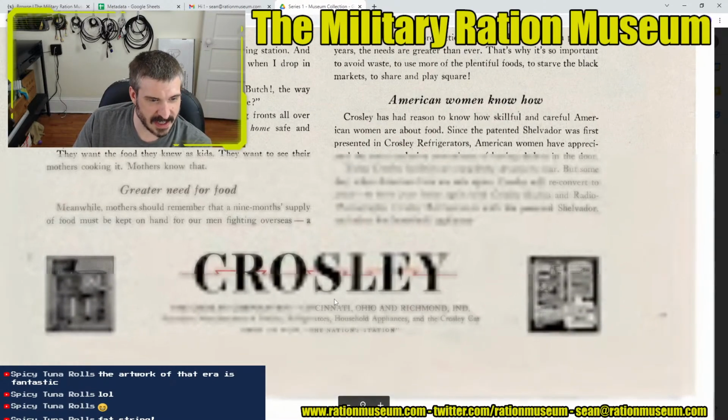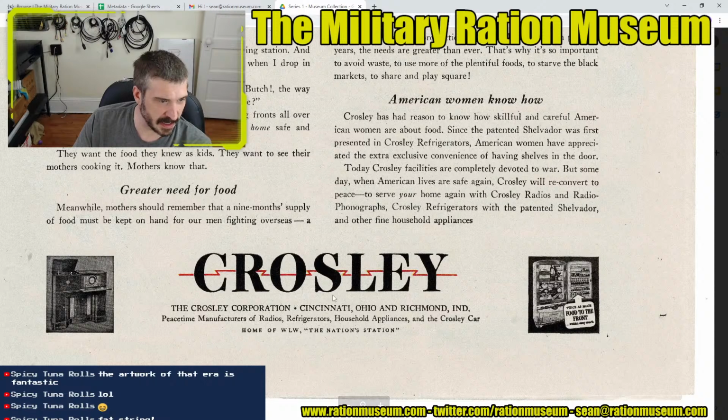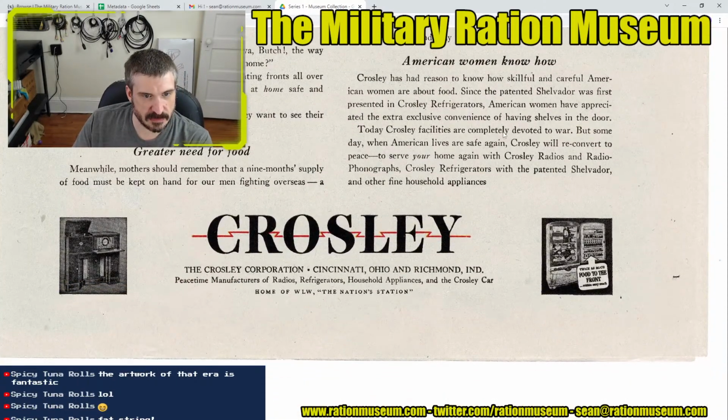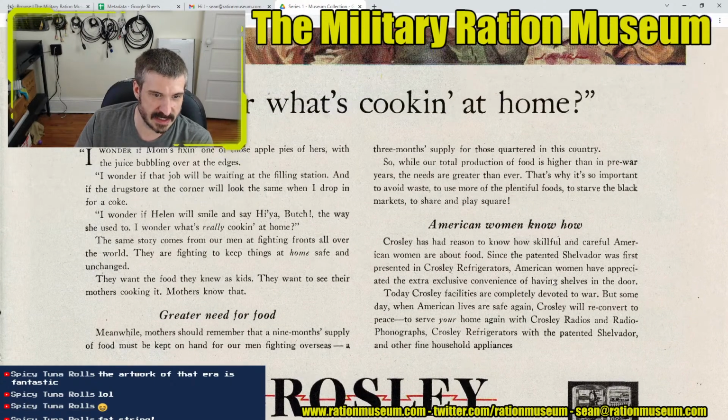Crosley. So Crosley made radios mainly. I wonder what they were making specifically. It says today Crosley facilities are completely devoted to war, but someday when American lives are safe again, Crosley will reconvert to peace to serve your home again with Crosley radios, radio phonographs, Crosley refrigerators with patented Shelvador and other fine household appliances.